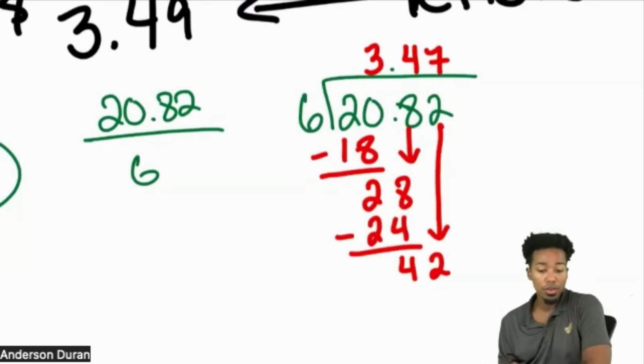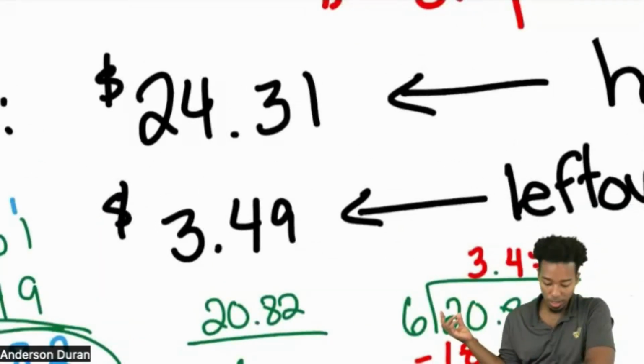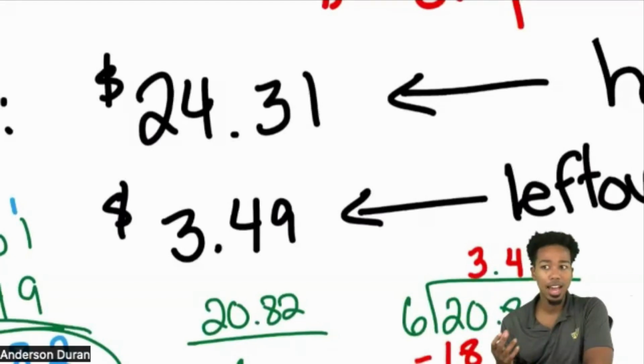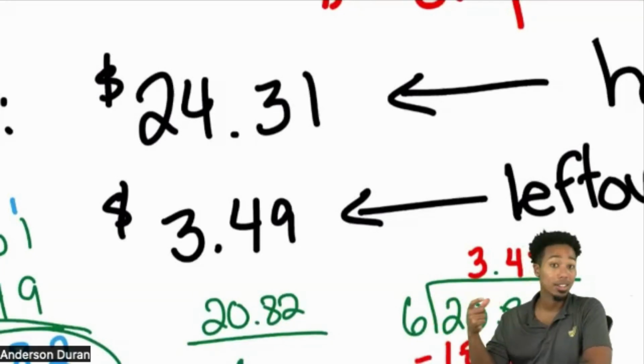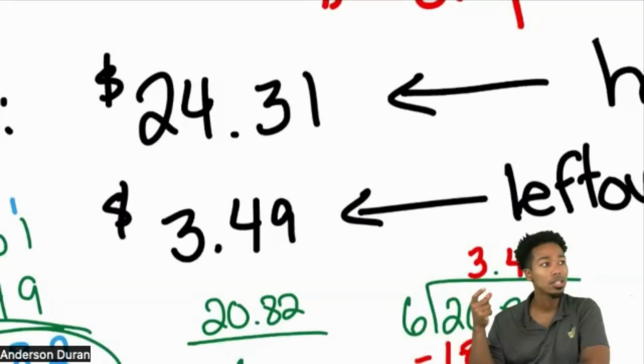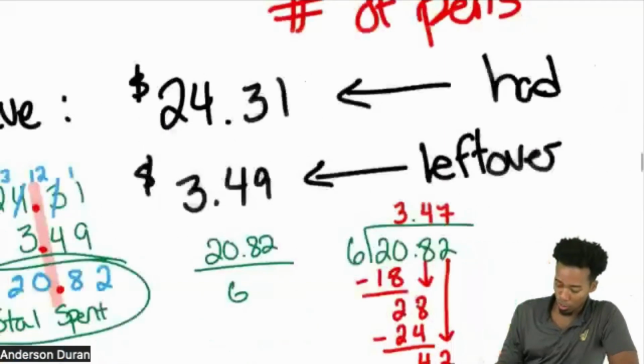Now, there is another way that you could do this that you think wouldn't make sense, but it does work. You could divide both of those numbers from the beginning. You could divide both of these by 6 and then subtract them. Funny enough, it would work. But you're not going to get pretty numbers here. You're going to get some repeating decimals. And that might be really frustrating to a lot of people, not being able to see how that actually works. But long story short, 3.47.